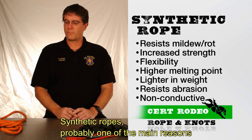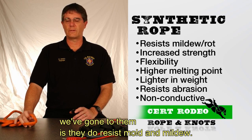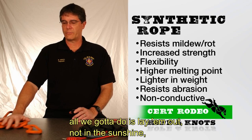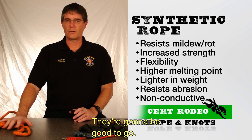Synthetic ropes. Probably one of the main reasons we've gone to them is they do resist mold and mildew. We can take them, we can get them soaking wet. All we got to do is lay them out, not in the sunshine, but lay them out so they dry up. They're going to be good to go.